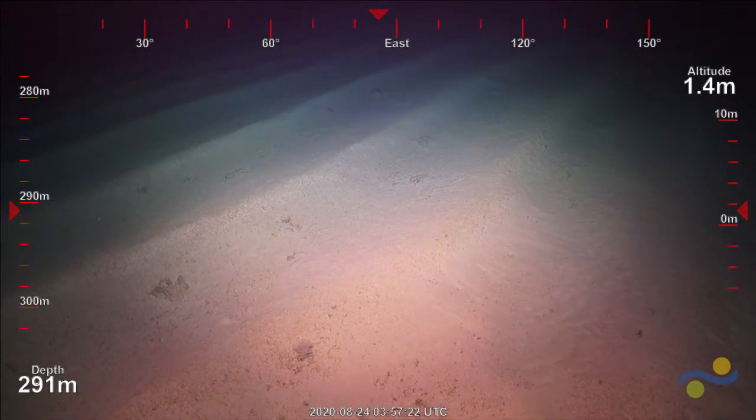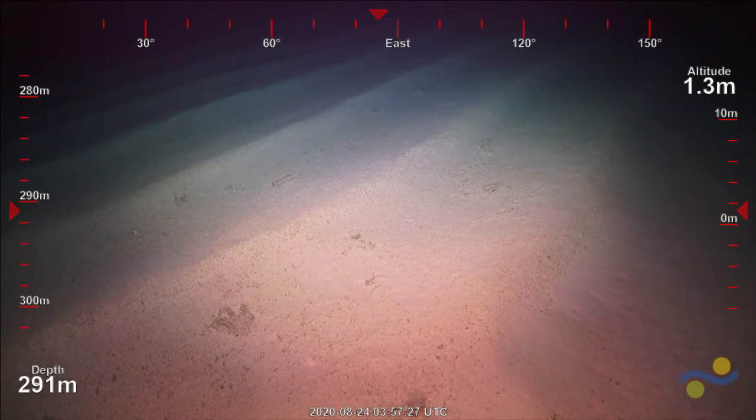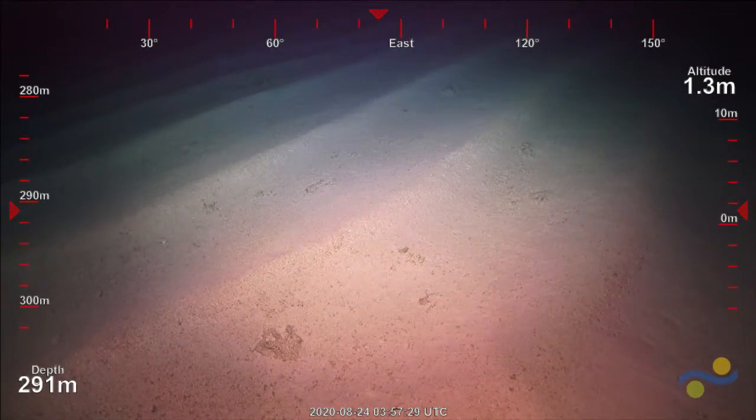Very nice ripples. Very well organised now. Very evenly spaced. Steady current.